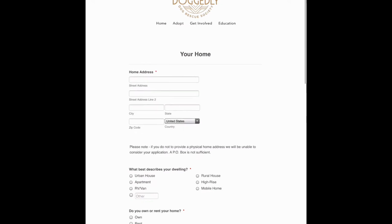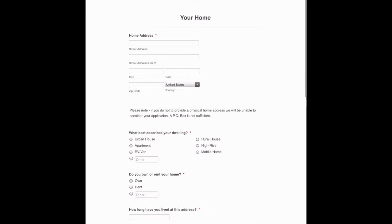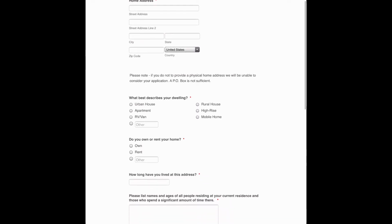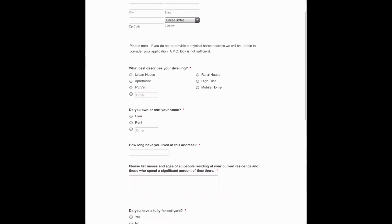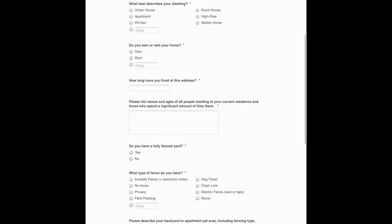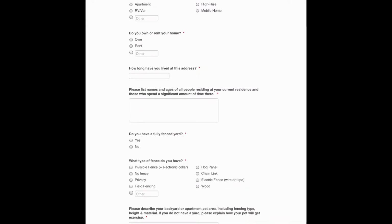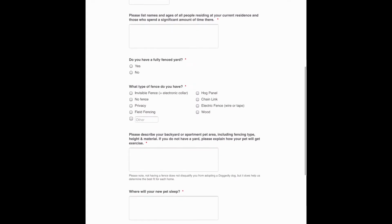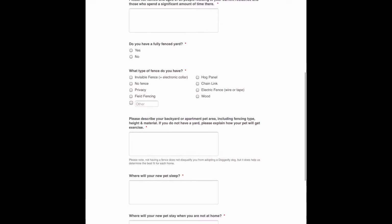This next page is information about your home, and they want to know where the dog will be living, what kind of environment it is, a house, apartment, where it's located. They also want to know how many people are living there and where the dog will spend most of their time. If you have a fenced yard, what kind of fence it is. They want to know the names and the ages of the other people who are living there and where your pet will sleep.